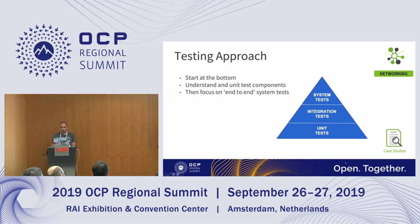So what's the approach that we've taken here? The thing that I want to stress is that this remediation pipeline that we're testing is a distributed system. And it's not necessarily the most complex thing in the world. It depends on what problem you're applying it to, but it's a distributed system. There are multiple components, and it's really key to either understand those components or, if possible, unit test those components.